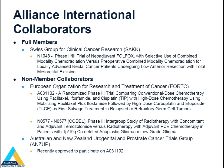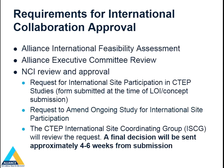Most of them are known in the NCI as non-member collaborators. Now, some groups do have international members. Alliance has one, and that's the Swiss Oncology group. They are actually participating on a limited basis in one of our trials. And then again, these are the steps.